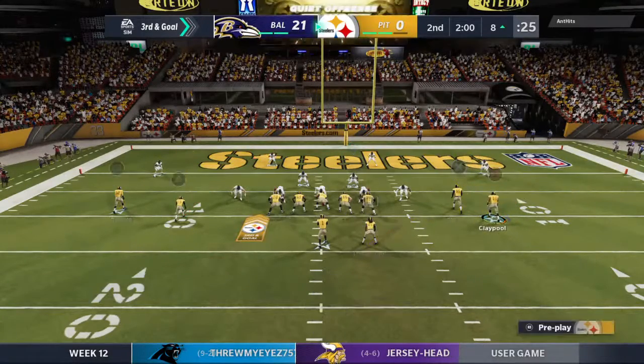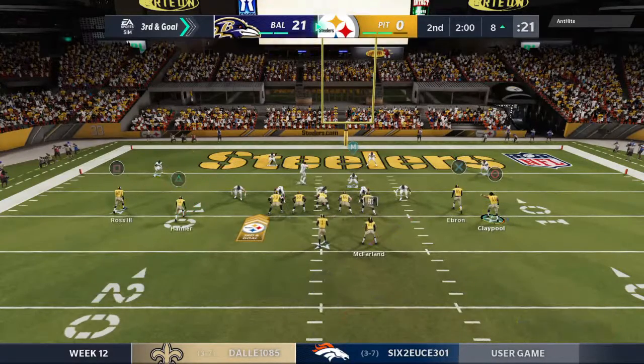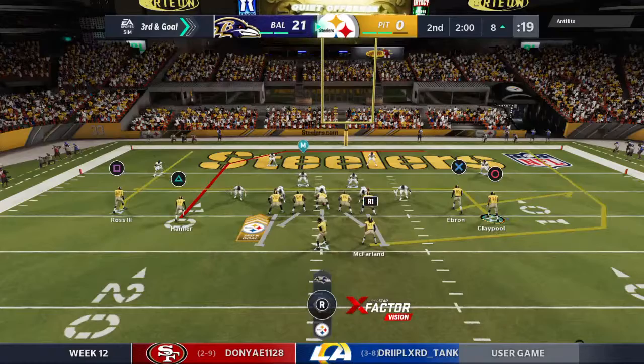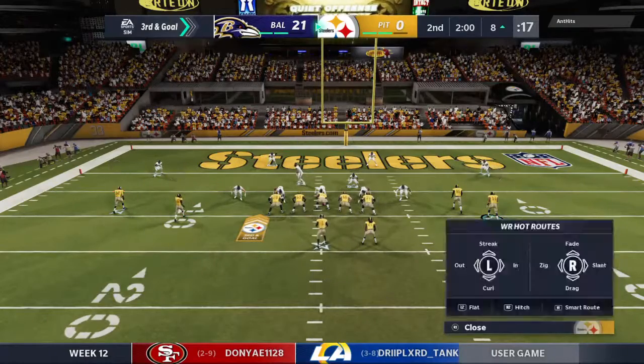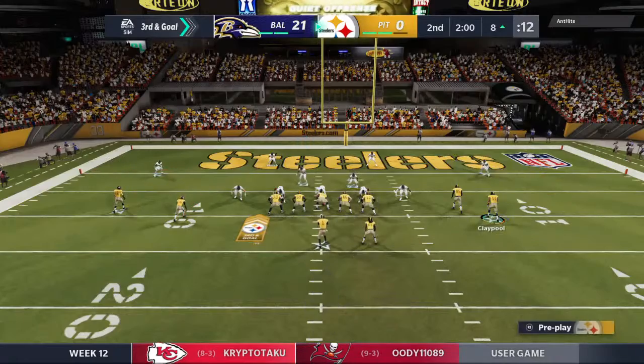I'm coming after you. Mike, 55. Right there in the middle. I'm about to take you to school. Mike, 55. Hey, eat. Here we go.